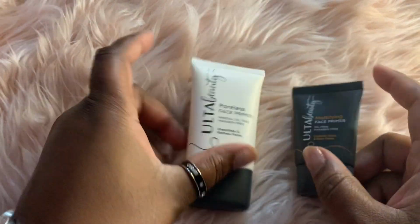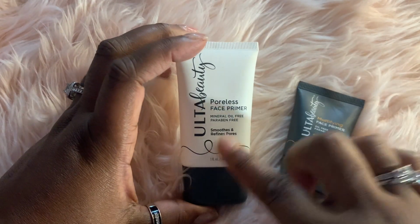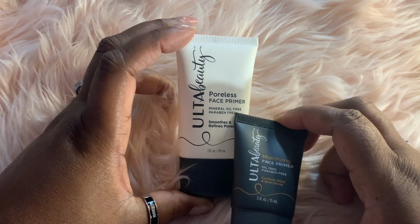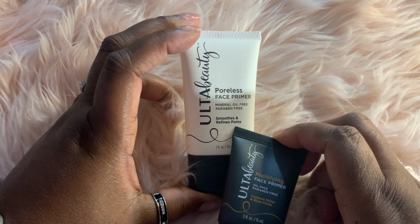All right. I knew about Ulta. They have a great line. This is the poreless face primer that I'm trying. It is mineral oil free and it is paraben free, and it smooths and refines pores.